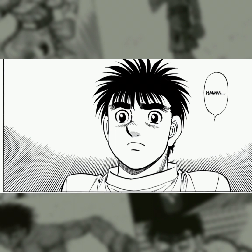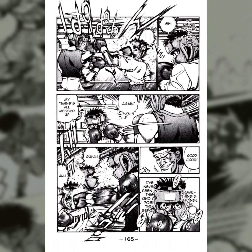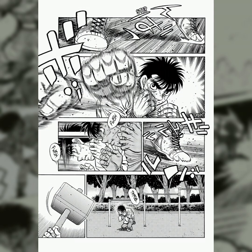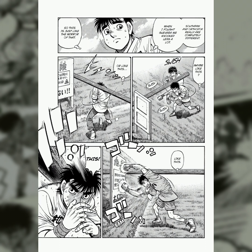He did have a brief experience against a Southpaw, and that was against Shigeta. Ippo was trying to get his rhythm going, but he was struggling. He did find out that when he was fighting him, the timing and the angles were different. And once again, this montage showed those differences in Southpaw style. It was just up to Ippo to figure out the timing and angles of a Southpaw.